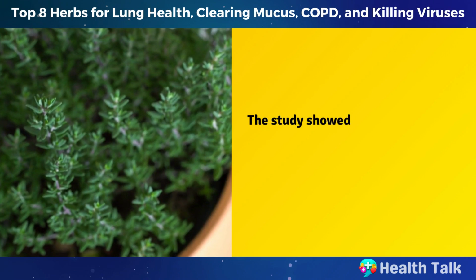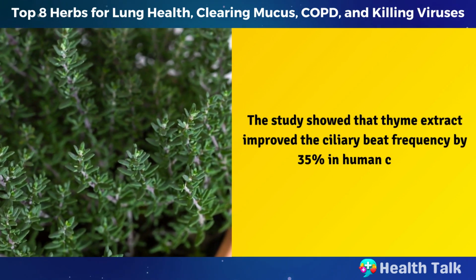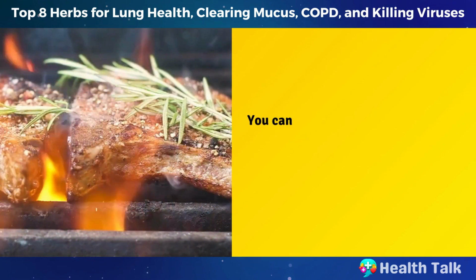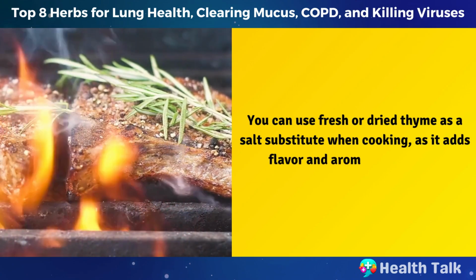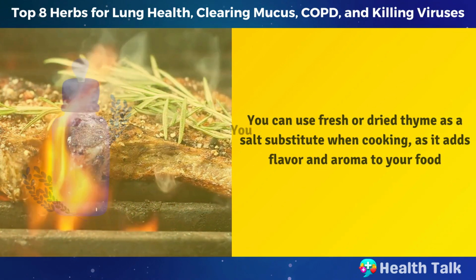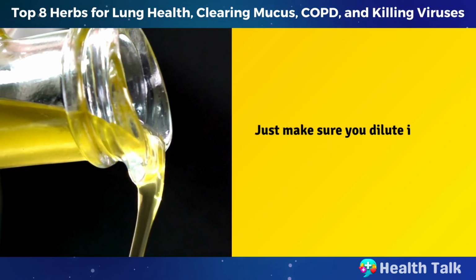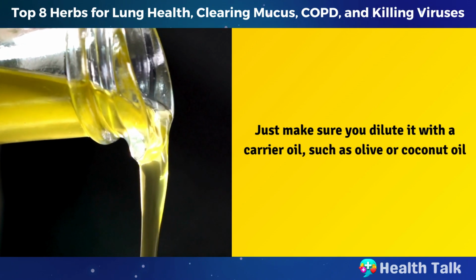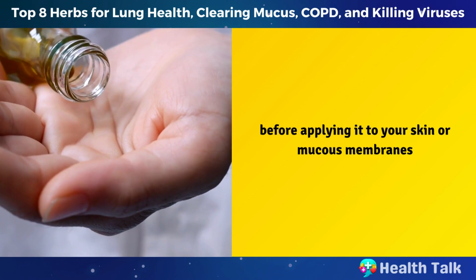The study showed that thyme extract improved the ciliary beat frequency by 35% in human cells. You can use fresh or dried thyme as a salt substitute when cooking, as it adds flavor and aroma to your food. You can also use thyme essential oil for aromatherapy, gargling, or inhaling. Just make sure you dilute it with a carrier oil, such as olive or coconut oil, before applying it to your skin or mucous membranes.